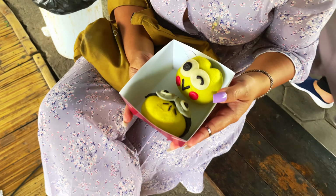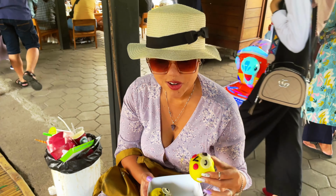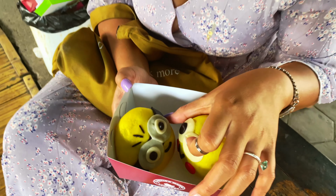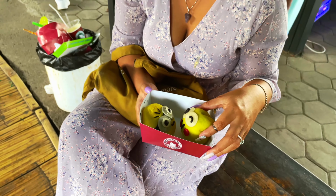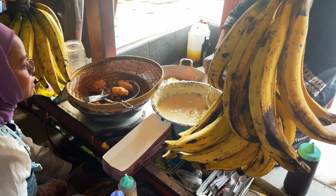So now we're trying the cutest pancake in all of Indonesia. Chocolate and cheese, right? This is cheese. Woo! The mini on this is chocolate. Wow, it's so cute. I don't even want to eat it, honestly. It looks like a toy, you know? Let's try, yeah. Woo! The pisang goreng here was really good.